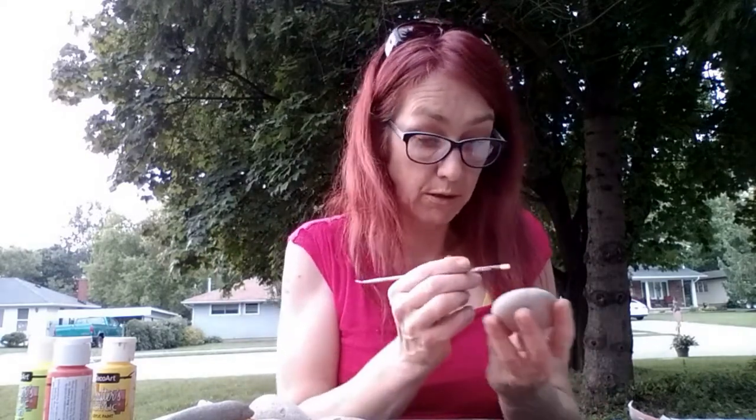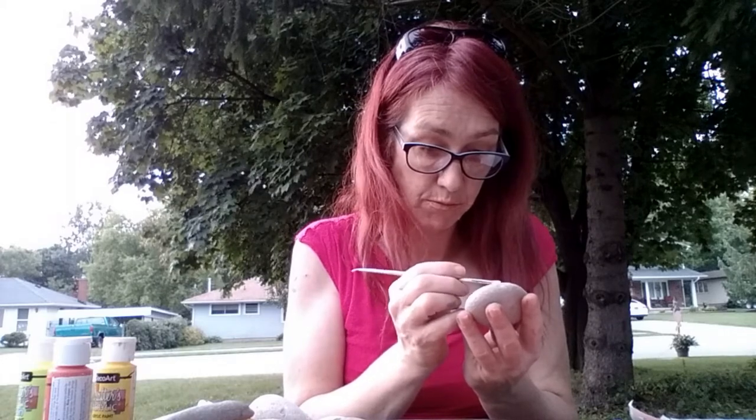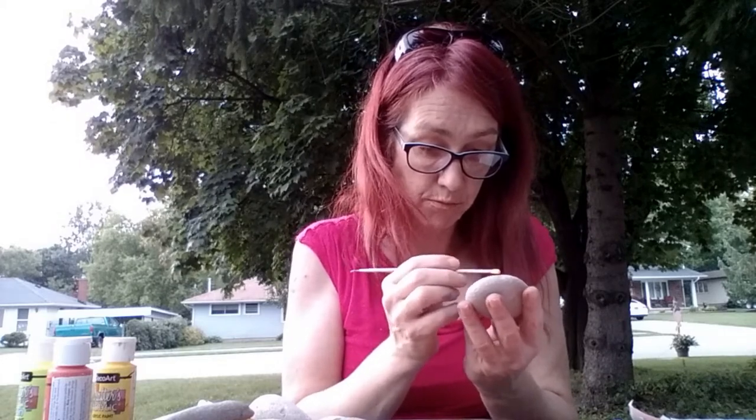Alright, the yellow's done. Oops. Yellow's done. So yeah, this is how you can start painting the world, you know.